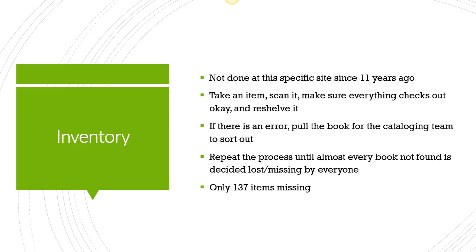And so we only came up with 137 items missing, some of which were items that were weeded out by my supervisor that she had forgotten to delete from the system. And some may have been in transit, so they just weren't at the library at that time. But we had one of the lowest numbers in all of the Central Miss system, which was really great because another library had over 2,000 items missing. So we did pretty good.